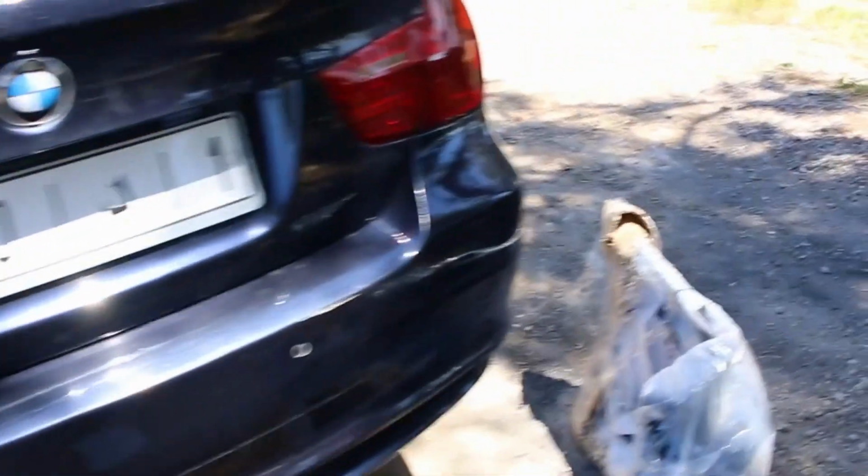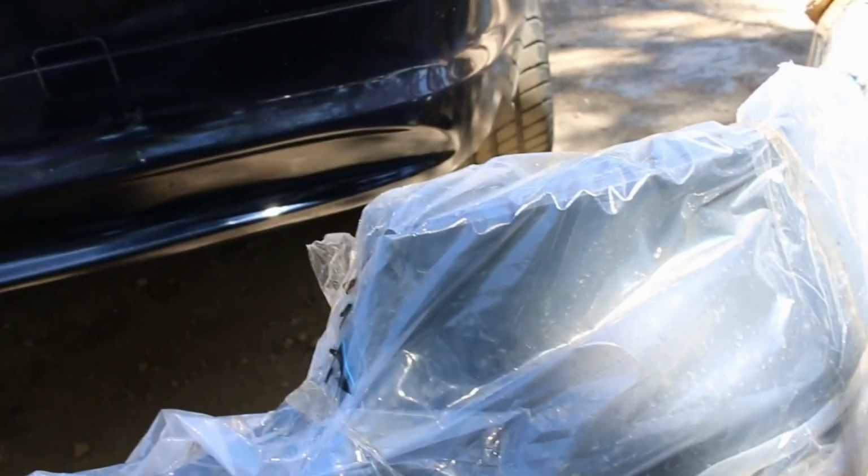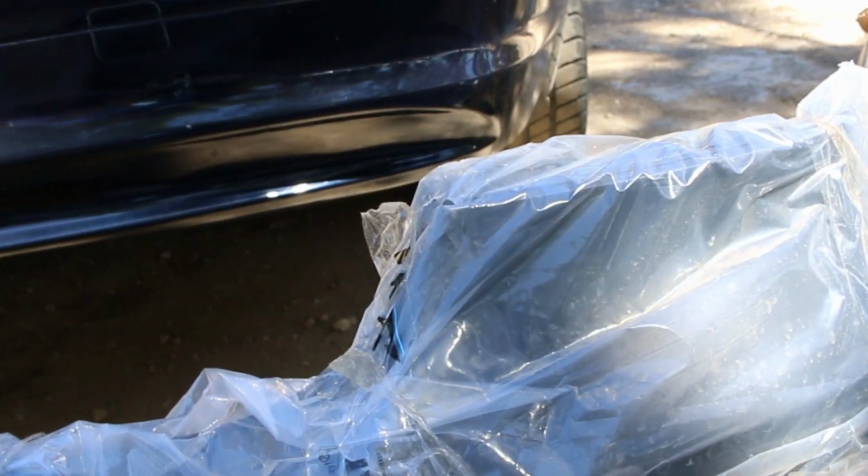So I have already bought the replacement parts. As you can see, it's a new bumper and an OE replacement parking sensor, and as you can see here, a rear headlight. So I'm gonna take these to the repair shop for the bumper to be painted, and we go from there.